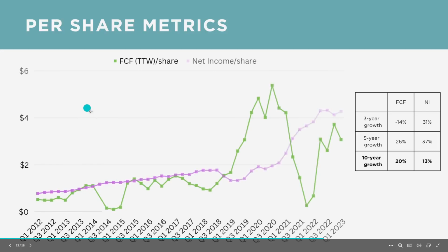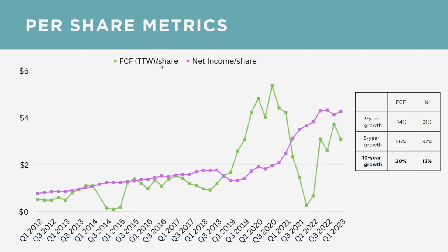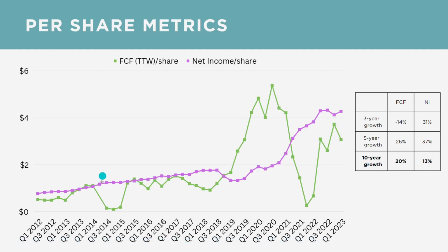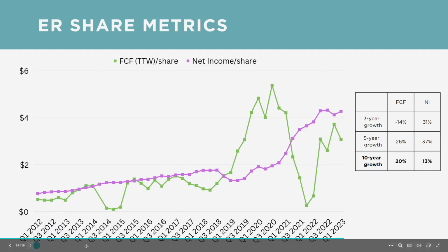So let's move on to the per share metric. When we adjust for the number of shares, or the rate of change of shares, with these other metrics, net income in pink and free cash flow trailing 12-month in green, you can really see the increase here. Look at this table. I have 31% per year growth, 37% per year growth, and 13% per year growth in net income. And with free cash flow, the 10-year trend is 20% per year. So that gives me a lot of confidence when I say that free cash flow is going to grow 14% per year. I mean, look at these numbers. You could say that's a really justified rate for the future. With this free cash flow, you can really see the upward bend when you take into account the number of shares, the per share rate.